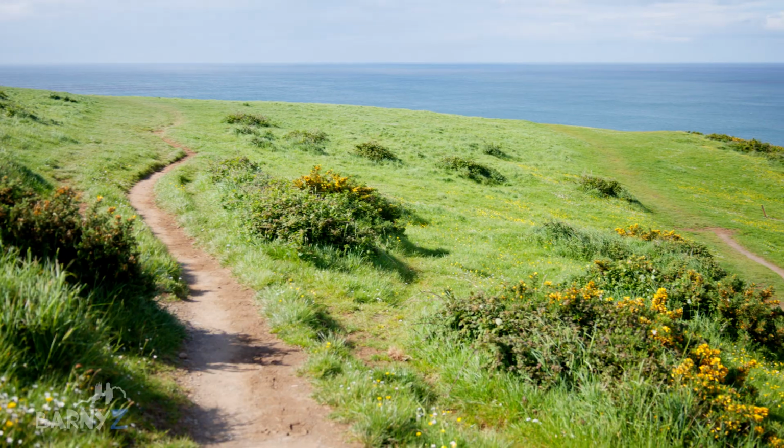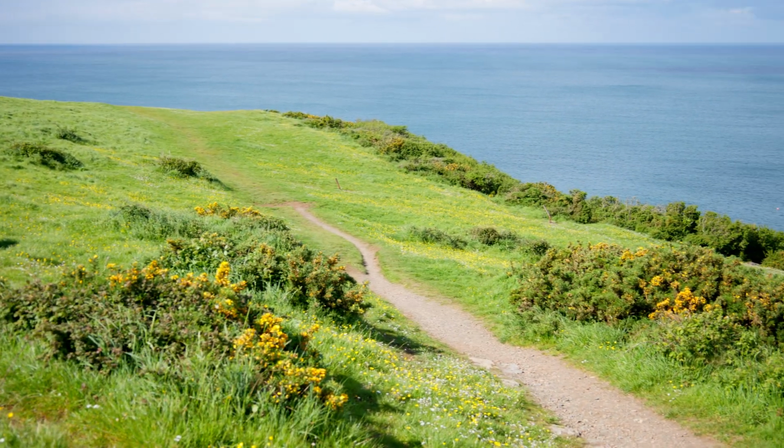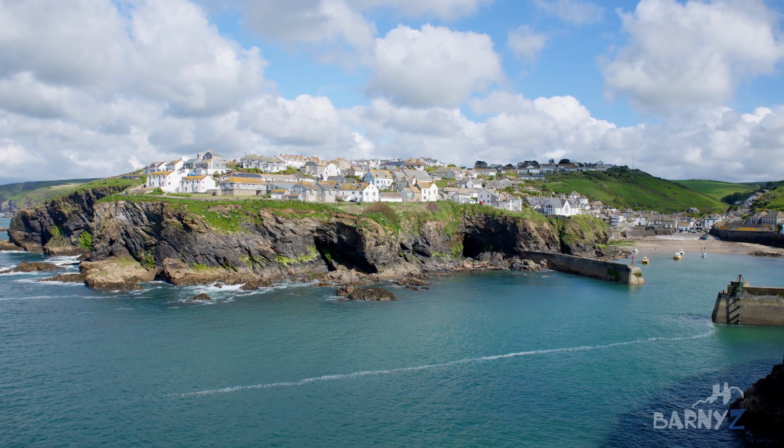If you're a little more adventurous, then continue along the path, then head down the very steep hill to the corner where you can get the best views of Port Isaac. It was brutally windy on the day we visited and the wind was shaking my heavy camera even on a tripod, but I still managed to get some great views like these.